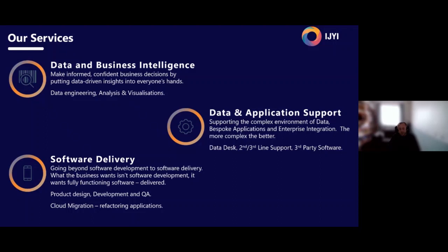So the services that we offer. Key area, data and business intelligence. This has been a real growth area for us over the last few years, enabling businesses to make business decisions informed by data. We've all heard through the recent COVID briefings around letting science lead the decisions. This is effectively letting that data, that business intelligence, allow those decisions to be driven to the end business users and to those that really need to make those informed, actionable, intelligent decisions based on analysis, visualizations, and other abstractions of data from multiple sources.